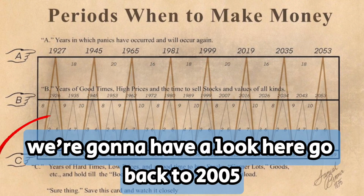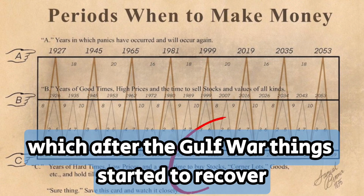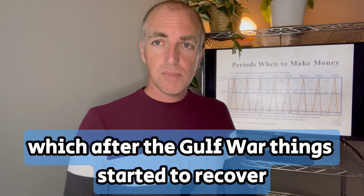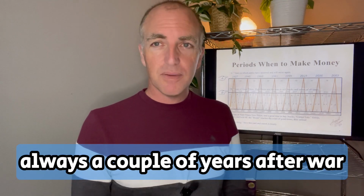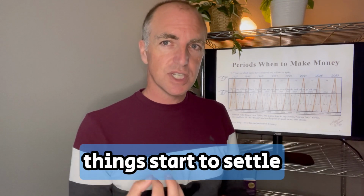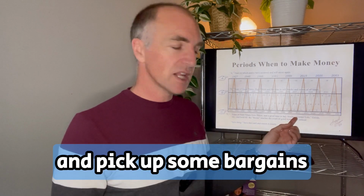We're going to have a look here. Go back to 2005. 2005 was after the Gulf War. Things started to recover, particularly around World War events. Always a couple of years after a war, things start to settle and the economy starts to recover, but they're really good years to invest and pick up some bargains.